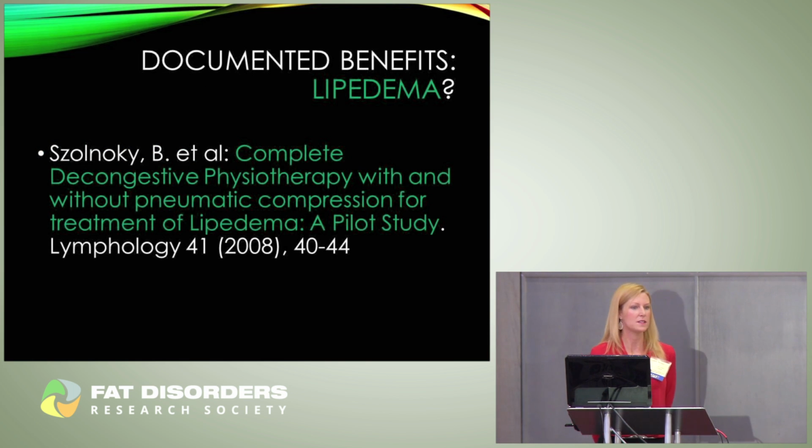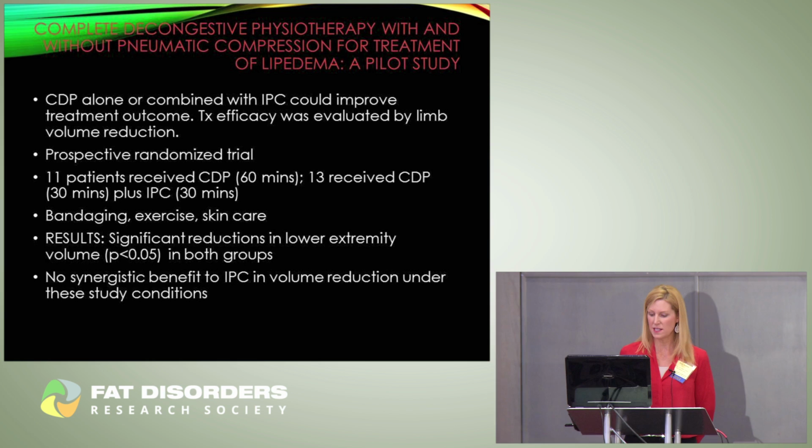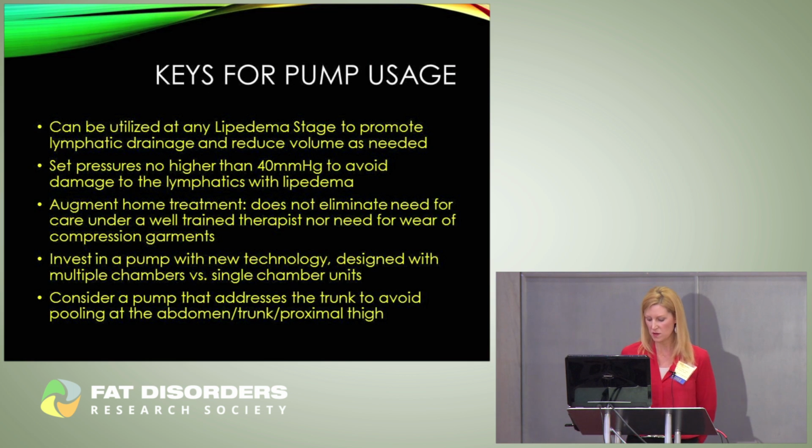But what are the documented benefits for use of the pump with lipedema? There's much less out there in the literature. There was a study that came out in 2008 that looked at the use of a pump with the lipedema population. And this study looked at using the pump along with traditional CDT in one group and not using the pump with traditional CDT in the other group. Both groups received the bandaging, the exercise, and the skincare as well. And in the results, there really was no significant difference amongst the two groups in terms of reduction in lower extremity volume. So this needs to be studied more in our lipedema population.